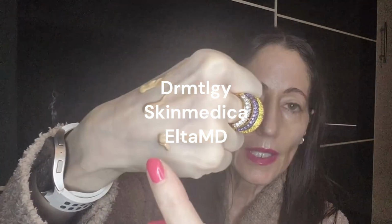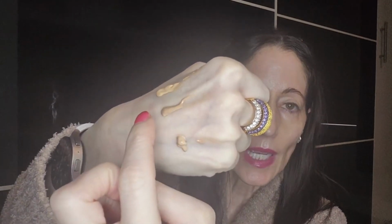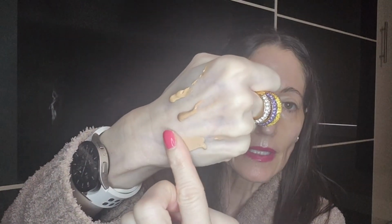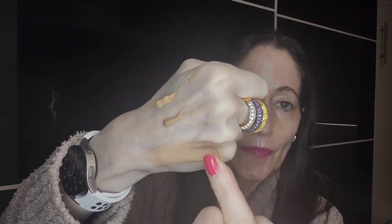This is the Ultra MD. I'm just going to show the consistency. So let me put them all on my hand, and then you can see the consistency of everything. And then I'll rub them in. Okay. All right. So here we have the Ultra MD, then the Colorescience, and then the Drmtlgy. In terms of consistency, Ultra MD rubs in really nicely, very thin.